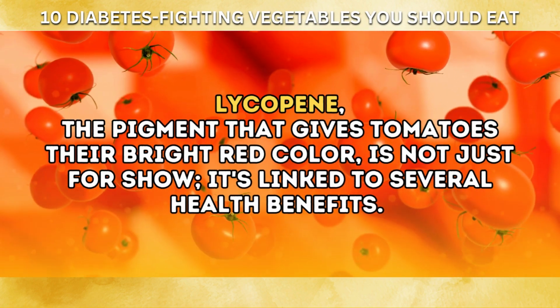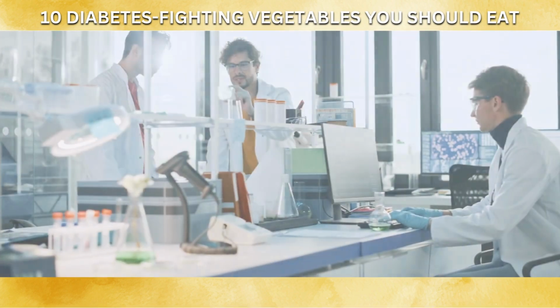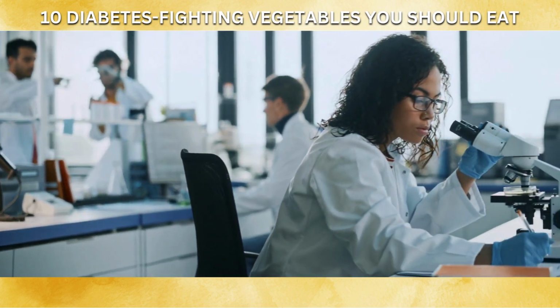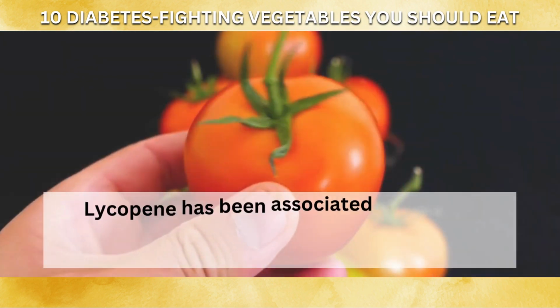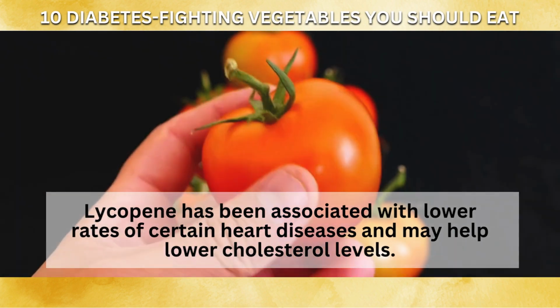Lycopene, the pigment that gives tomatoes their bright red color, is not just for show. It's linked to several health benefits. Studies have shown that lycopene may improve heart health, and for individuals with diabetes who are at a higher risk for heart-related issues, this is particularly important. Lycopene has been associated with lower rates of certain heart diseases and may help lower cholesterol levels.